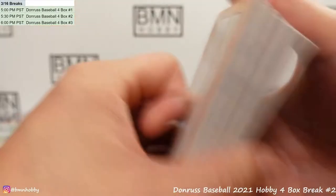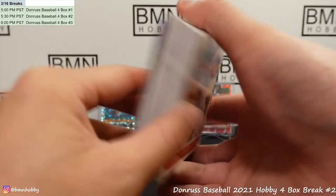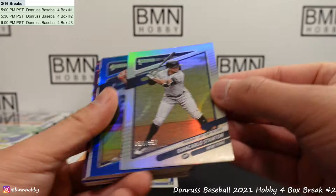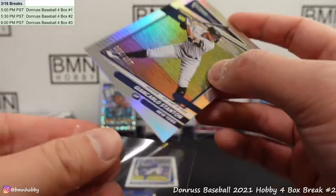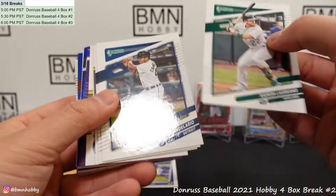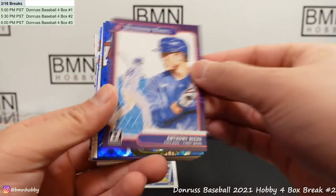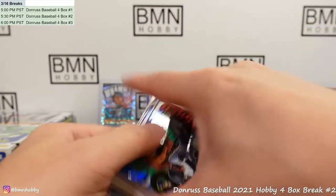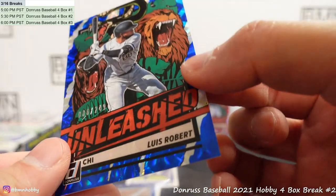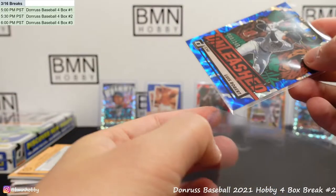Let's see what the auto is. The second auto, I believe. Mark McGwire. Tavares. Giancarlo Stanton to 387. Buxton, blue. Berkman. Anthony Rizzo. Oh my god, that's nice. Luis Robert, wow, to 249. Boom Diddy Shaka, that is cool. 6 of 249. Blue Luis Robert.